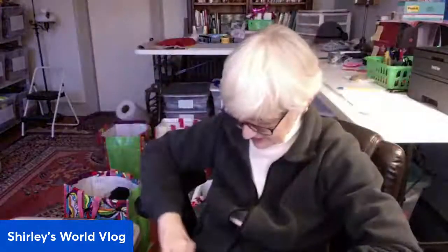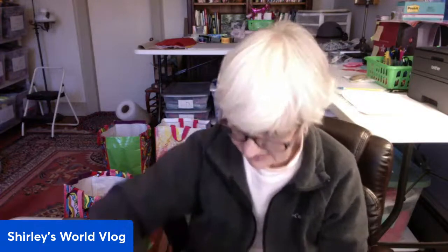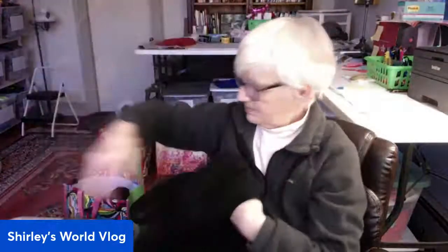What is this? Oh. It's a very strange dress. Zara Woman. USA. Put my magnifying glass out. Large. It's a heavy knit zipped down the back, and the sleeves have these ruffles on each sleeve. It's short. It's like a mini dress. Heavy knit dress by Zara Woman.